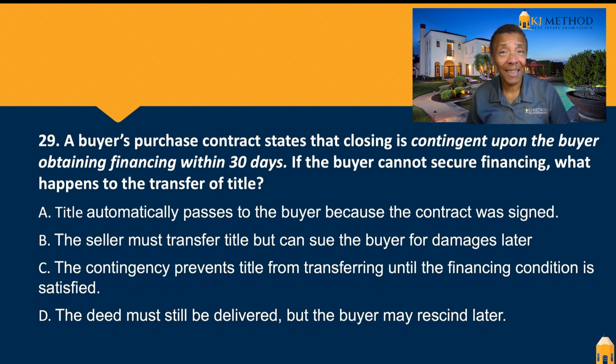Guys, contingency is exactly what it says. This can't happen until this contingency is cleared. Financing contingency. We can't transfer the deed until you obtain financing. So the correct answer is C.